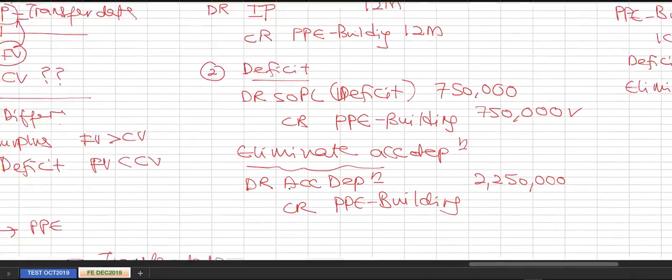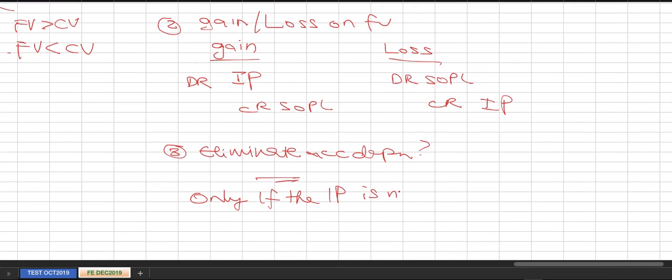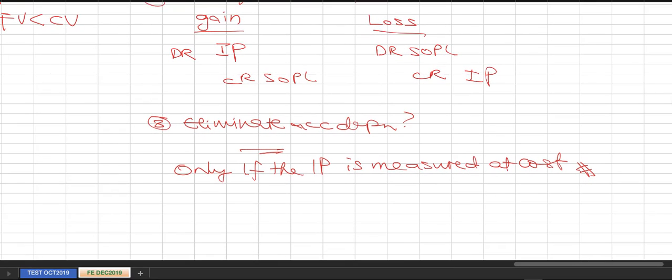Alright, the third part: do we have to eliminate accumulated depreciation for the IP? Only if the IP is measured at cost. If it is measured at fair value, there is no depreciation, right? So if the IP is measured at cost, then you will have accumulated depreciation, and you need to eliminate it. If originally the IP is at fair value, then there is no depreciation, which means you don't have this step. Okay, so that is all. Thank you.